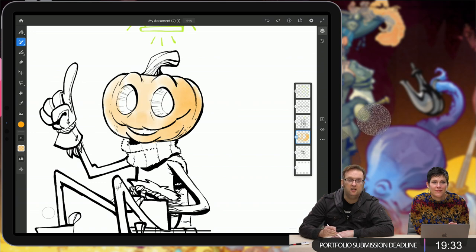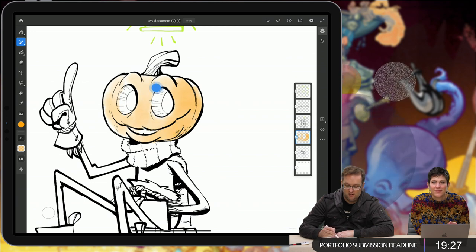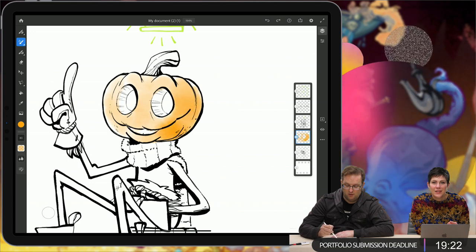So here you see, let's see, is this showing up? Yeah, just like watercolor, tapping in the areas you want a little more saturated, blocking in the areas. Pretty incredible. That's a nice pumpkin-y color.